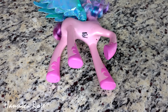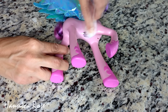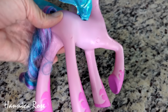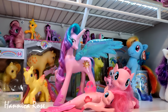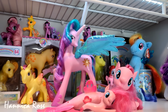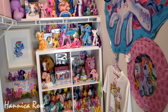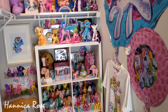So I did purchase that Princess Celestia My Little Pony that I shared in the last clip. It was only $1.98 and she was in excellent condition. So right now I'm just using a little bit of rubbing alcohol on a paper towel to remove the price and also give her a good clean. And as most of you guys know already, I do collect My Little Ponies, mainly the vintage ones from the 1980s, but I do like to pick up the newer ones every now and then when I can find a really unique one. And as you can see, she fits in beautifully with my collection.